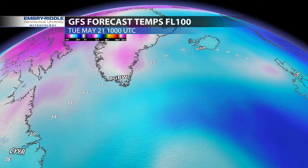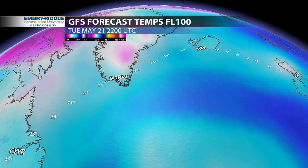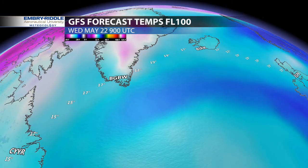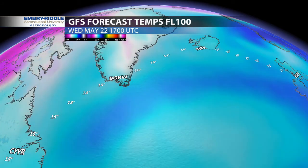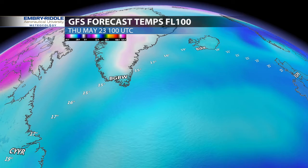At 10,000 feet, temperatures continue to be in the low to mid-teens in general, a little higher to the east than to the west. One value of 20 there, just off the west coast of Iceland on Tuesday. But these have been pretty consistent throughout, and we don't anticipate any major changes throughout the day, Tuesday and Wednesday. Perhaps a little warmer late Wednesday on the path from Iceland to Scotland, and that's consistent with the warming trends we saw at lower levels.